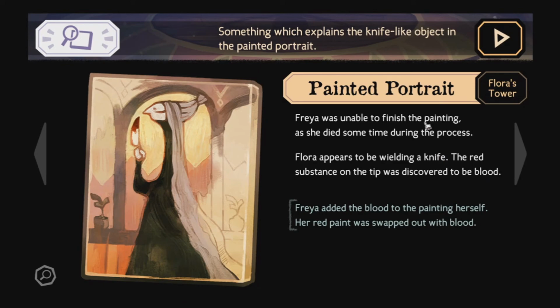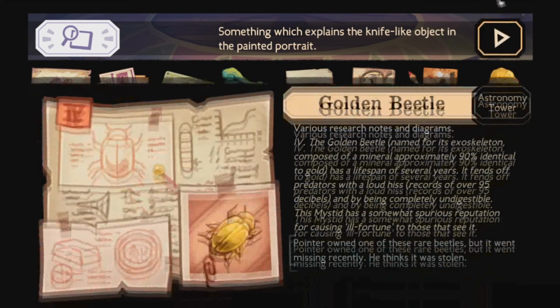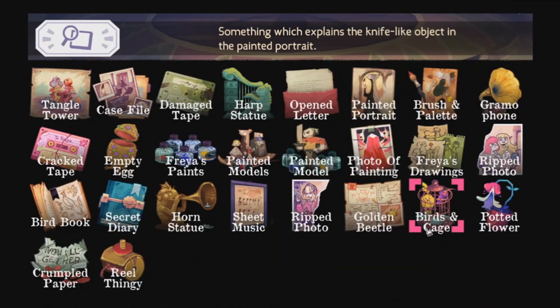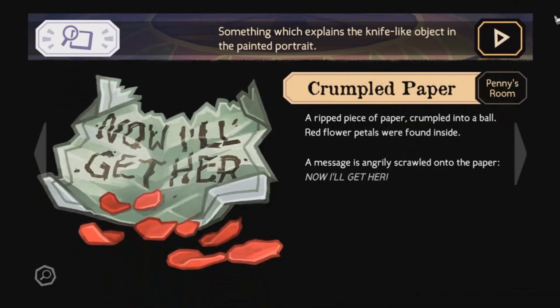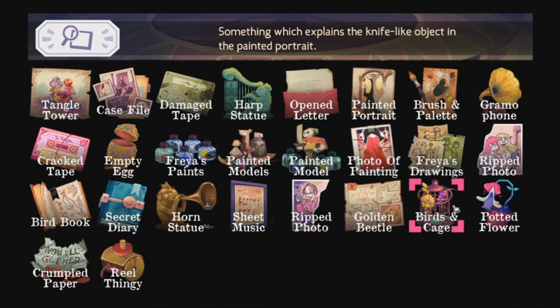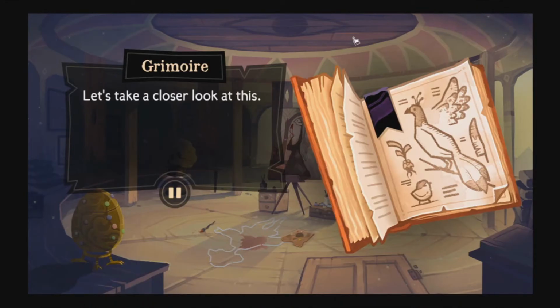Okay, what does it look like without red paint on it? I mean, it just looks like a... I feel like we're not supposed to be doing this one yet. Eh, shoot it. That's not it. Yeah, just throwing stuff at the wall at this point. Let's take a closer look at this. Oh, I had that right. Didn't really think about it.